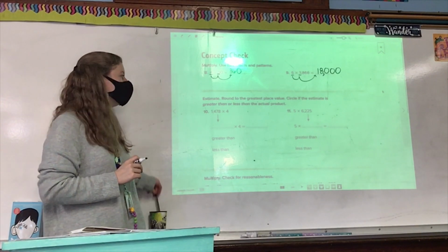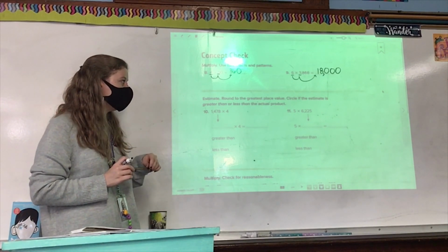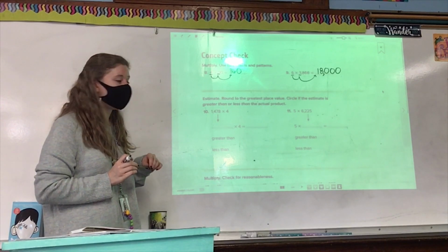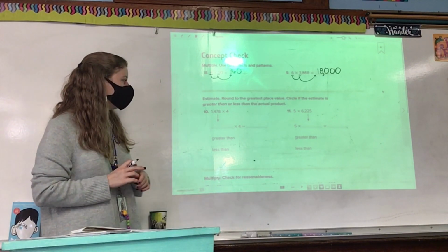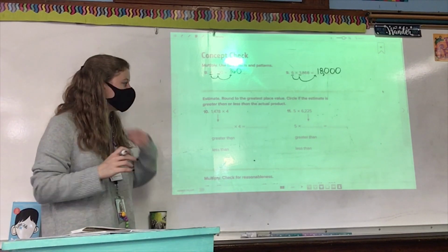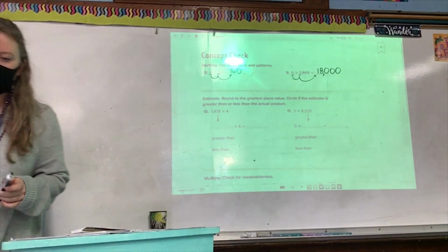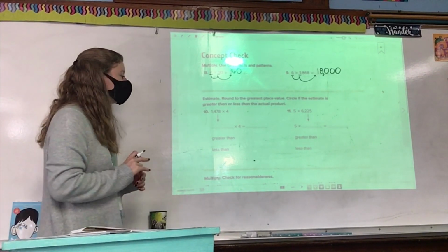Okay, the directions for numbers 10 and 11 say estimate. Round to the greatest place value. Circle if the estimate is greater than or less than the actual product. Number 10, 1,478 times 4. Which of the factors do we always round? We will round the bigger number. The bigger factor, which in this case is which number?